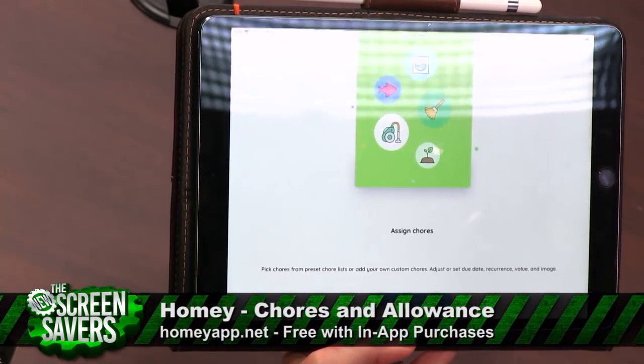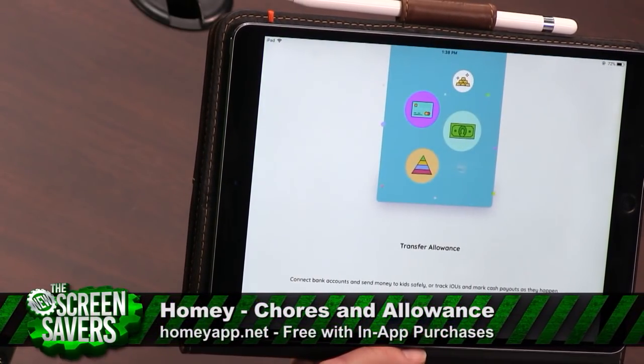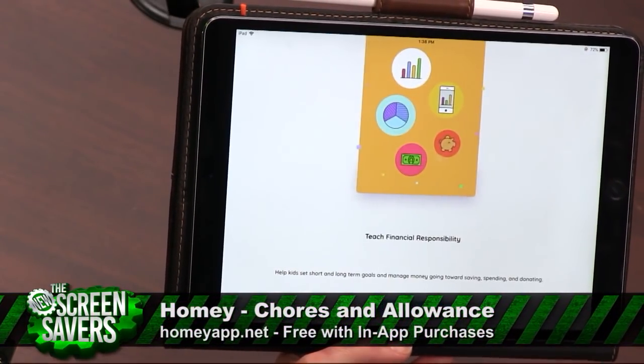If you have kids, a great app for teaching responsibility around the house and financial responsibility is called Homey. For spring cleaning, there are certain one-off jobs that you want to assign, but for the rest of the year, there are everyday responsibilities, and Homey offers settings for them both.